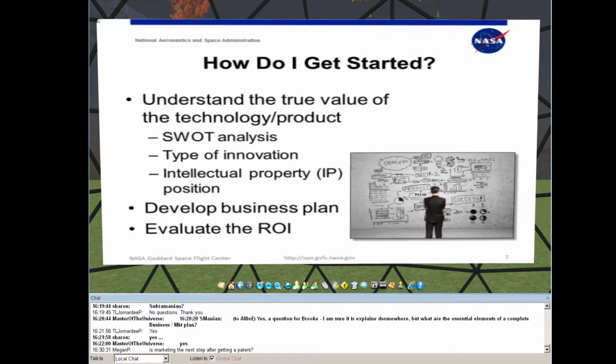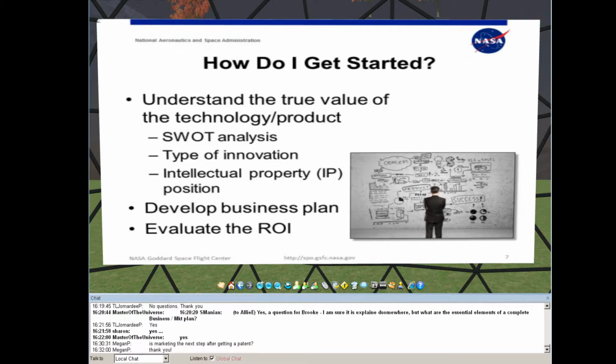Maybe a trade secret is a better way. If it's a process, a lot of times trade secrets handle that more efficiently because they also give you more time than a patent does. Or maybe a copyright if it's software. So understanding the market actually can determine whether or not you even bother with filing a patent. Hopefully that answers your question. Okay, I'm going to go on.